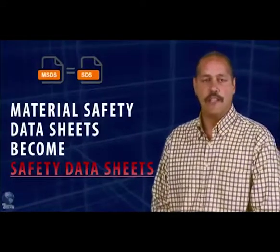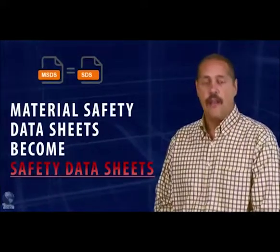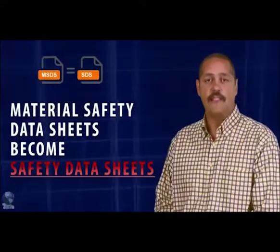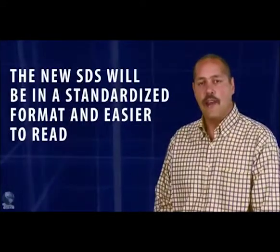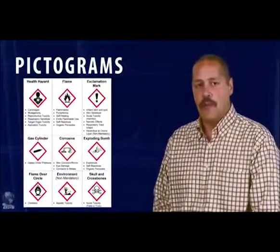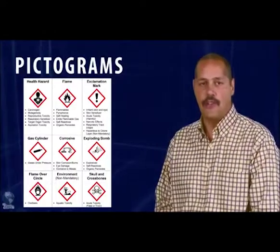Material safety data sheets, or MSDS, will become safety data sheets, or SDS. The new SDS will serve the same purpose as the old MSDS. The SDS will be in a standardized format and easier to read. Labels on hazardous chemicals will include pictograms, which visually identify the main hazards.